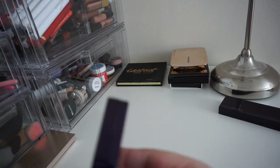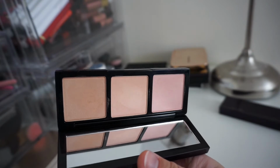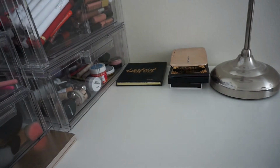And then this one's the Illuminating palette, which I think is maybe the only dud that I found in the line. These are just too sheer for me to wear as highlights, so I'm just going to go ahead and pass them on.